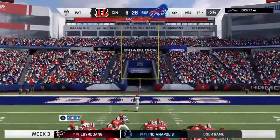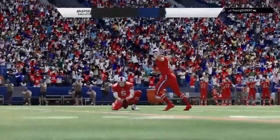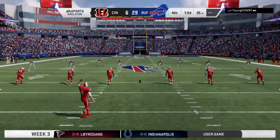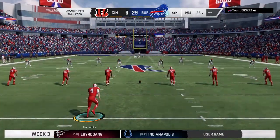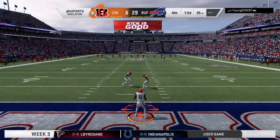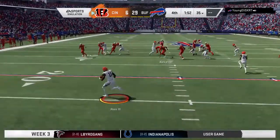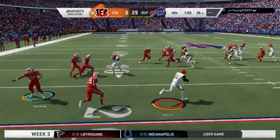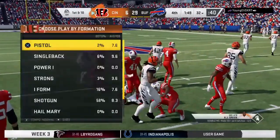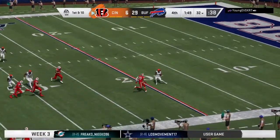They had to go to the monitor, get an extra look. That's what the technology is for, and this touchdown will count. Hauschka adds the extra point, and that pushes the lead up to 23. Hauschka now to send this one away following the score. This is fielded a couple yards deep. Solid return, pretty good field position. They'll start at the 32-yard line.